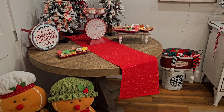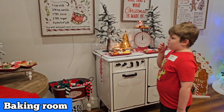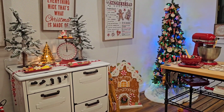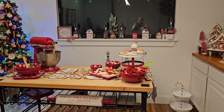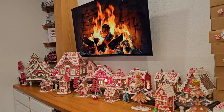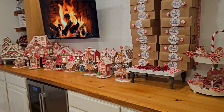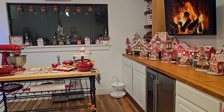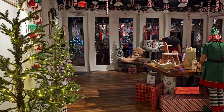Cookies. Those are cookies. Do you see cookies? They got gingerbread cookies. They've got little houses over here and a fireplace. Cookies. Those look delicious, don't they, buddy? So this is a great option for kids. I'm going to show you some of the things outside too, but this is that bakery.